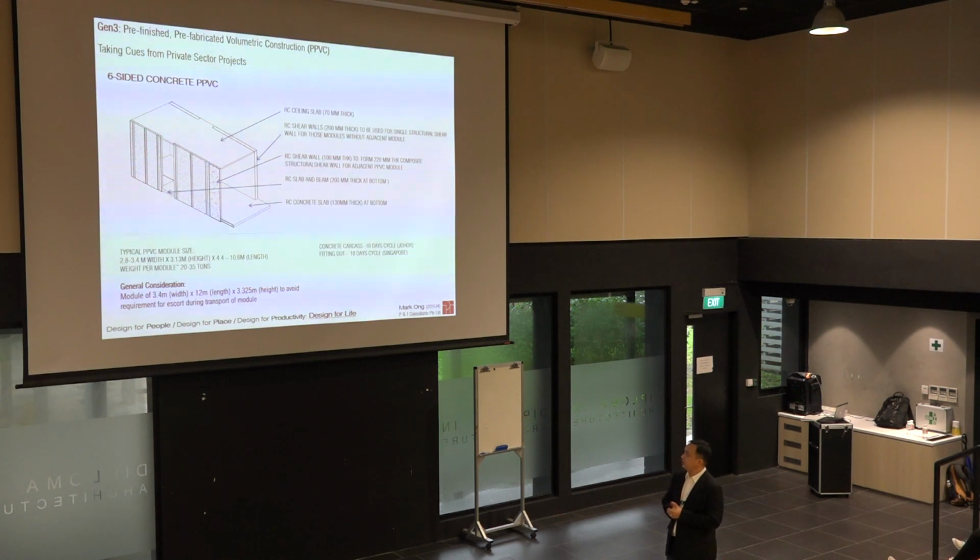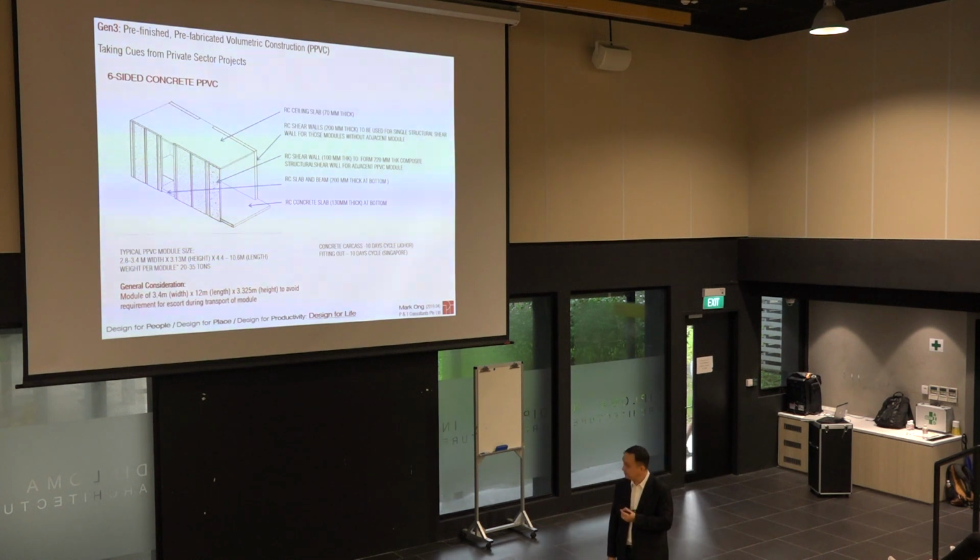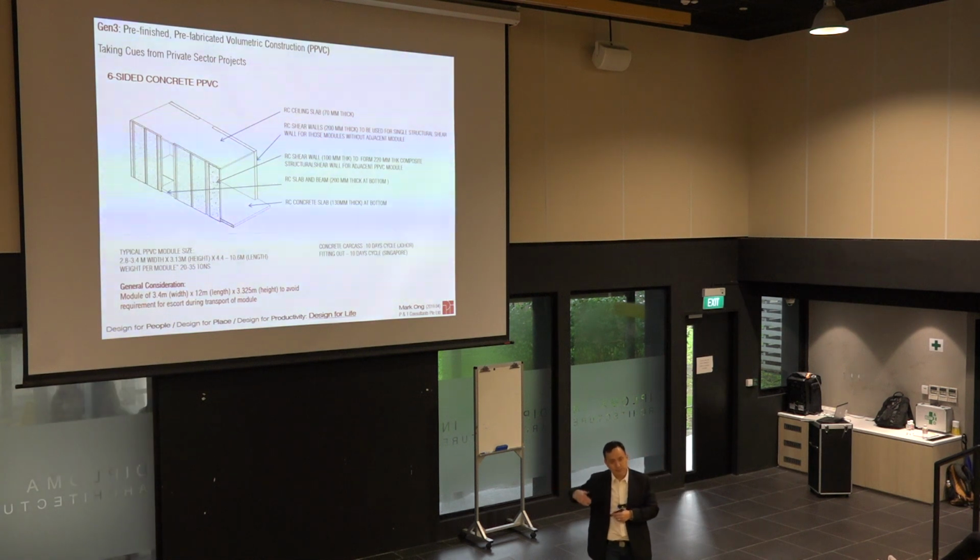So the general consideration of how to work out a PPVC module: the market currently allows for a module of 3.4 meters, that's the maximum width, by 12 meters in length, by 3.325 meters in height, to avoid the requirement for a police escort as that module is being hoisted or transported from a warehouse or from a pier to your construction site. This is the maximum size. Anything bigger than these dimensions, the module will require a police escort as it is being transported.